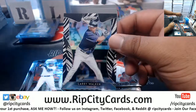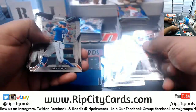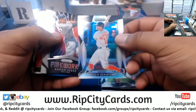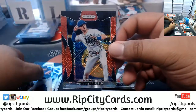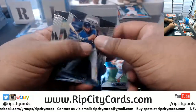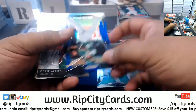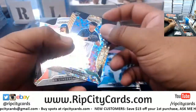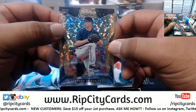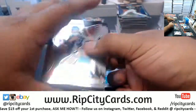Got Larry Walker for the Rockies. Excuse me. Got Benny Biceps here. Whit Merrifield for the Royals, $2.99. I'm trying to tell you, Aaron. Let's get those Legacy breaks going, because that's what I will be focusing on. I mean, listen, I want to break everything in the store. But Legacy Football just came out today, so I am going to put a little extra effort into that. Gonzalez of the Twins to $1.50.